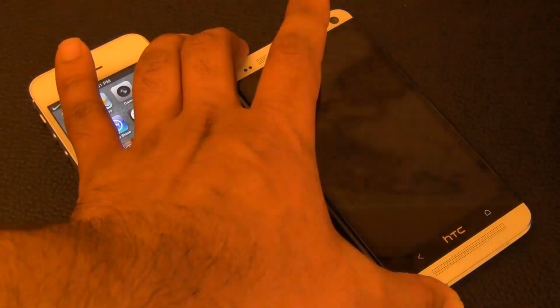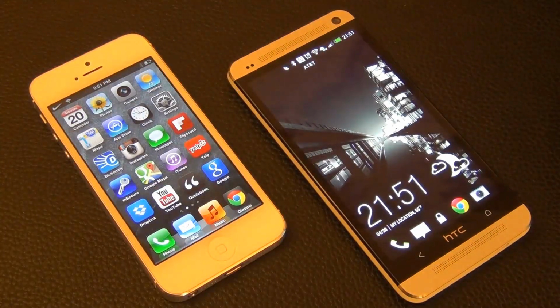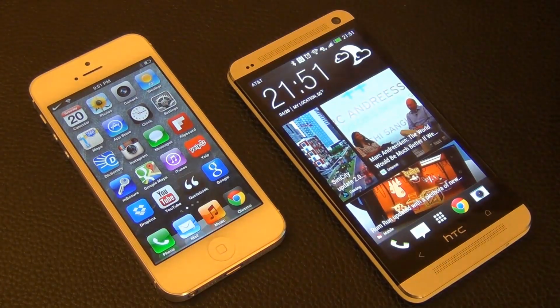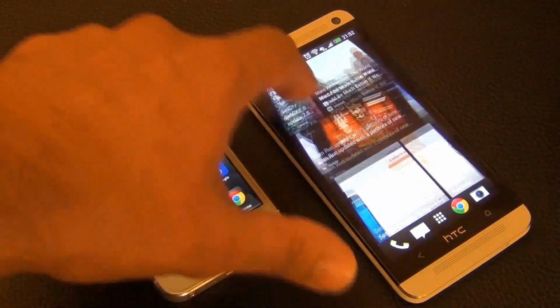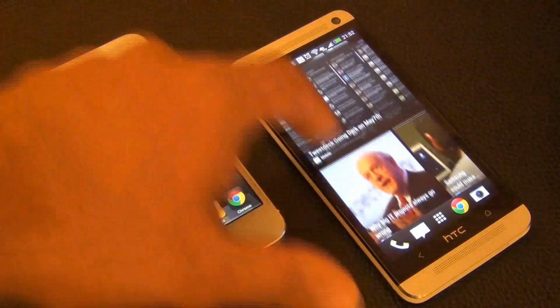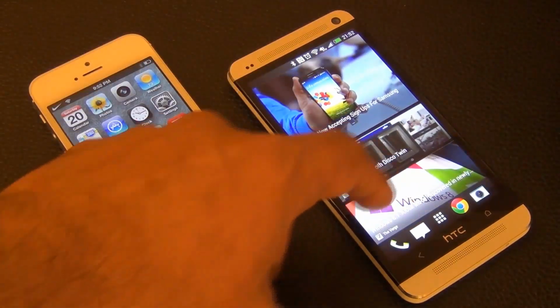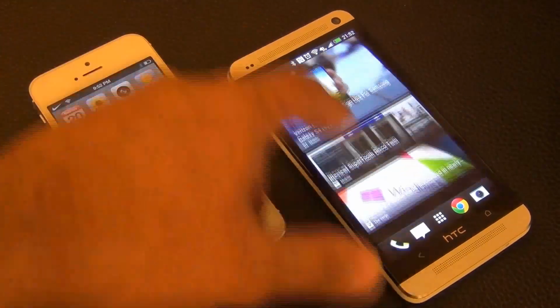So if I turn this off and turn it on, okay, you get the lock screen, swipe to unlock, and it takes you to what is called the Blink Feed. The Blink Feed is a glimpse of everything that matters to you: news, Facebook, Twitter. You can add all those feeds right in the beginning. So as soon as you log into your device, you'll see them right here, and you can scroll through. Super smooth. And when I say super smooth, this time I mean really super smooth. No lag. Feels like heaven.